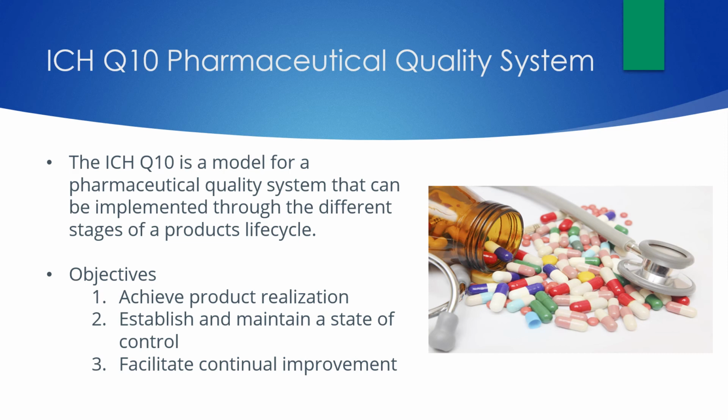The objectives include to achieve product realization, to be able to establish, implement, and maintain a system that would allow the delivery of products with the quality attributes appropriate to meet the needs of the patient and other stakeholders. Establish and maintain a state of control. Develop and be able to use effective monitoring and control systems for the performance and product quality. Facilitate continual improvement. Being able to identify and implement product quality improvements, process improvements, variability reduction, innovations, and pharmaceutical quality system enhancements, thereby increasing the ability to fulfill quality.